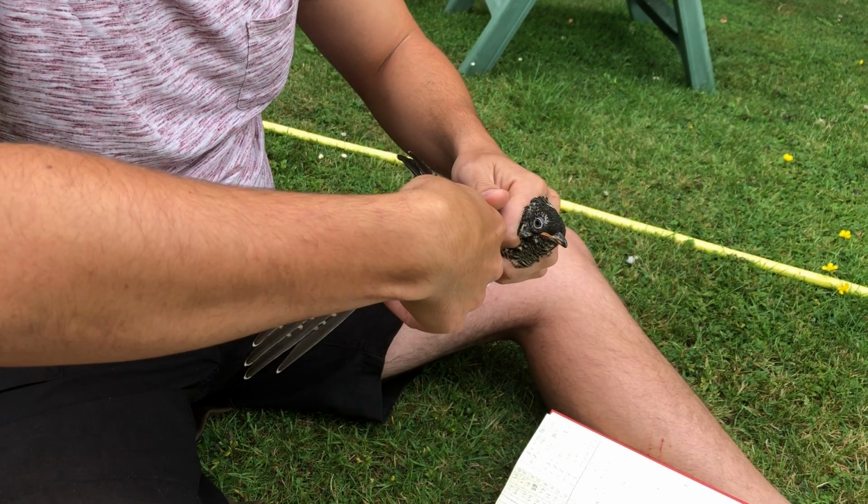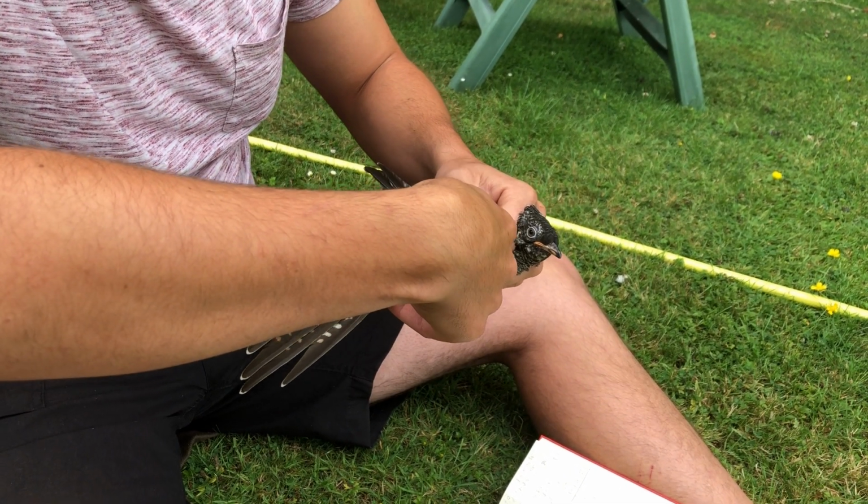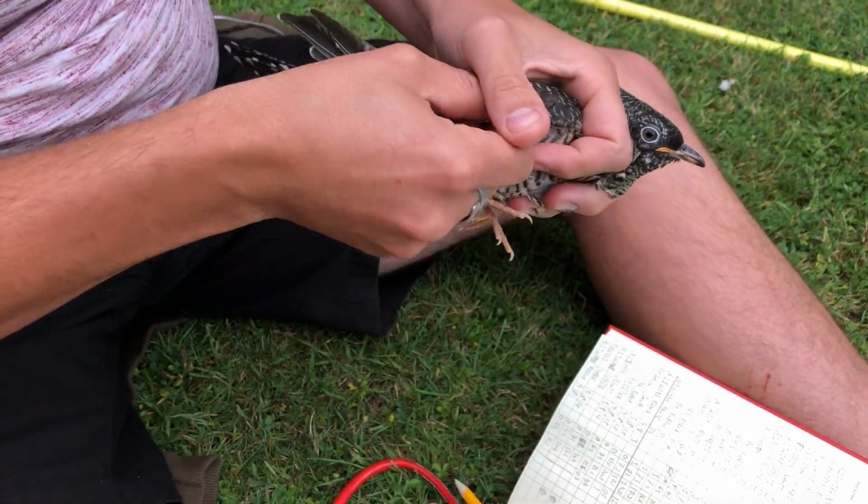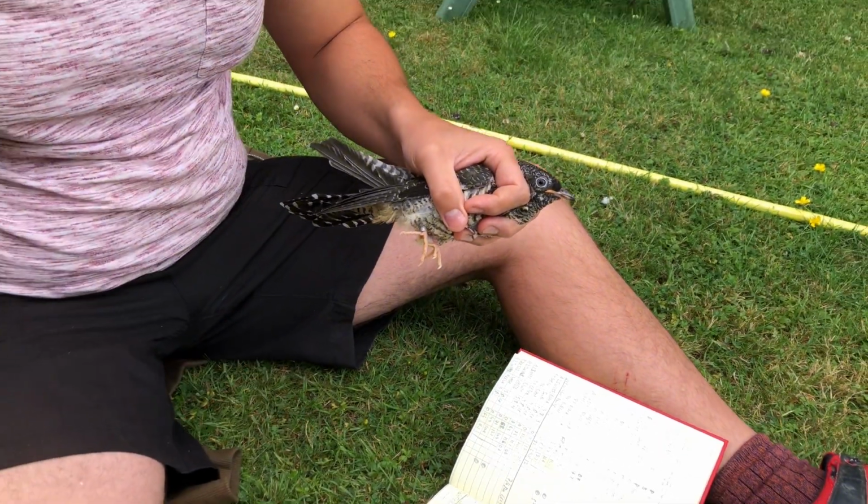Yeah, it's good condition, isn't it? Beautiful bird, absolutely beautiful. And all that white fringing tells us it's a juvenile. Yeah. As you said anyway. Yeah, brilliant.